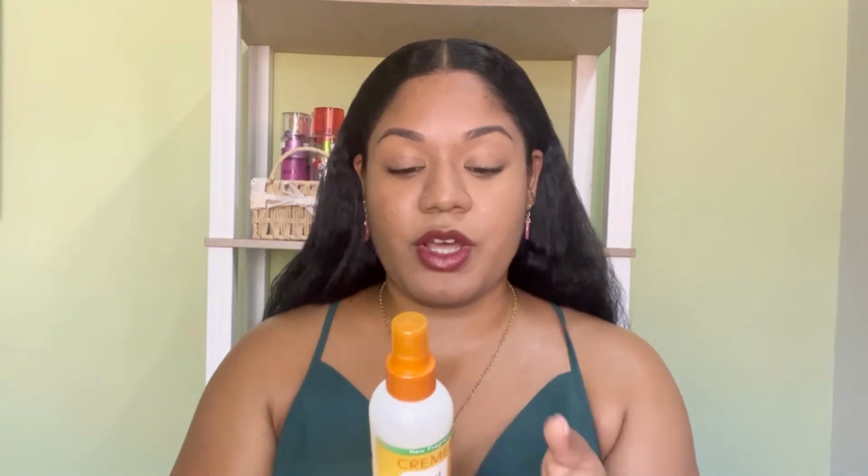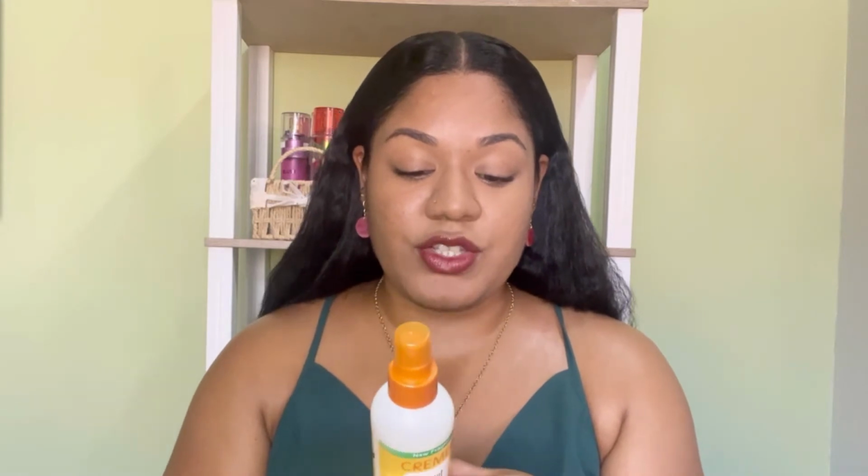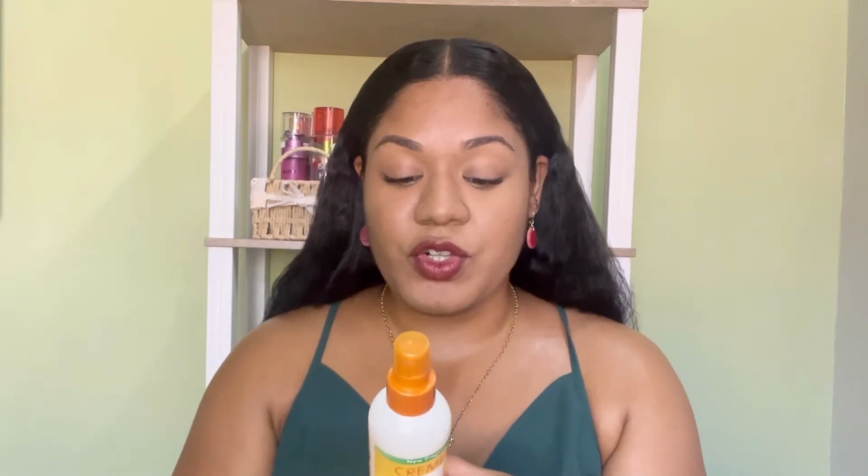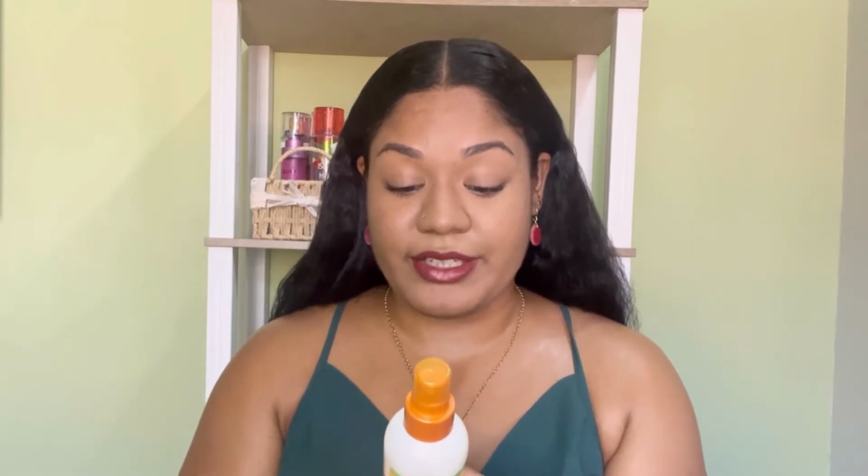The first product that I'm going to be speaking about is the Cream of Nature Coconut Milk Detangling and Conditioning Leave-In Conditioner. You guys already know from my past videos that this is a favorite of mine. I've been using this since the beginning of my relaxed hair journey. Let's just get into what this product contains. I'm just going to read this short description. The Cream of Nature formula quickly softens, detangles, and conditions while protecting against damage. The leave-in conditioner, infused with certified natural coconut oil, nourishes hair while detangling and adding shine.